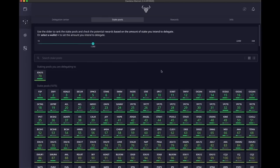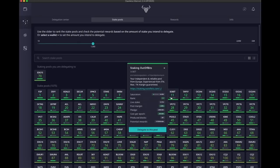So the next segment that we have as part of this update, they went on to talk about the new release of the Daedalus wallet. So they recently came out with version 2.4.0. With this new update, we see quite a few new features highlighting the saturation indicator bar. So this is a really cool way to tell the amount of ADA that's actually delegated to the pool. So you actually have an indicator that shows the saturation level of that specific pool.